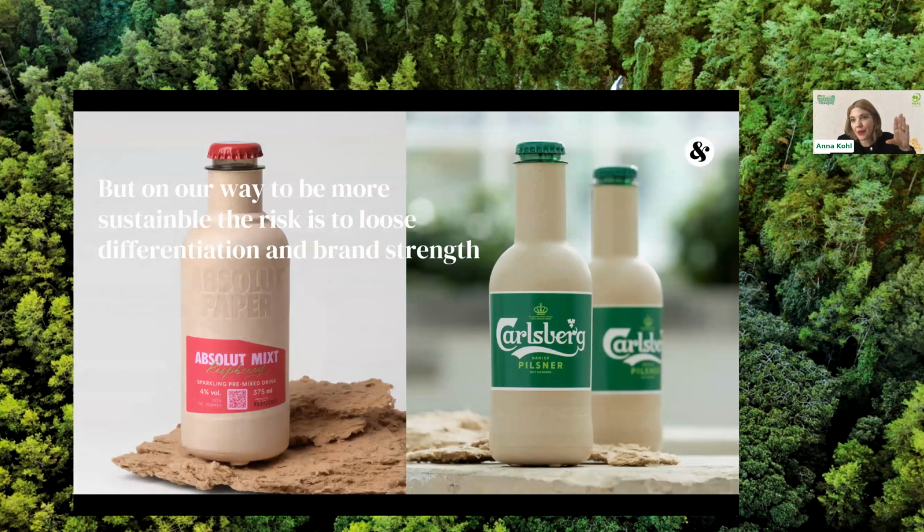But, and there is a but in there, there is a risk for brands to just jump onto those trains of pulp packages, because if they don't do it right, they're going to lose differentiation and brand strengths. I took this off the internet. I'm not even sure it's real. It's just an illustrative image to say, if everybody starts to use the same pulp bottle as of tomorrow, then the brand strengths and the differentiation of the brand will be greatly diminished.